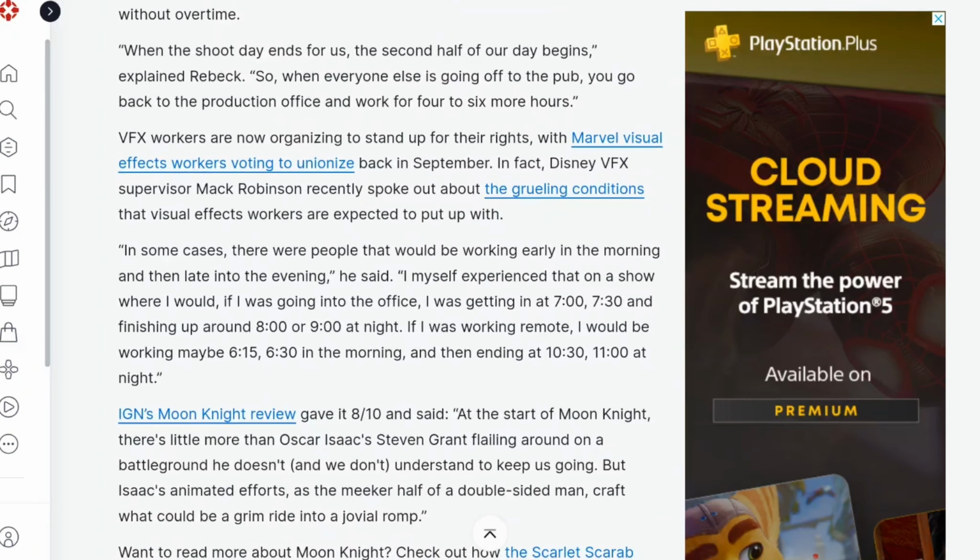When the shoot day ends for us, the second half of our day begins. So when everyone else is going off to the pub, you go back to the production office and work for 4 to 6 more hours. VFX workers are now organizing to stand up for their rights.